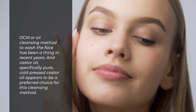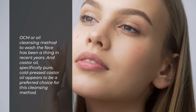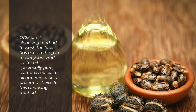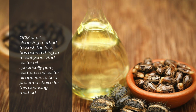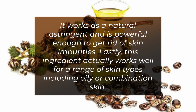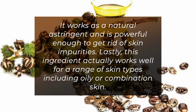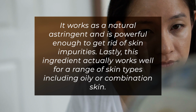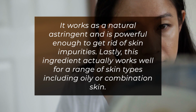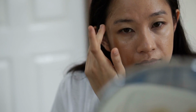OCM, or oil cleansing method, to wash the face has been a thing in recent years. And castor oil, specifically pure, cold-pressed castor oil, appears to be a preferred choice for this cleansing method. It works as a natural astringent and is powerful enough to get rid of skin impurities. Lastly, this ingredient actually works well for a range of skin types, including oily or combination skin.